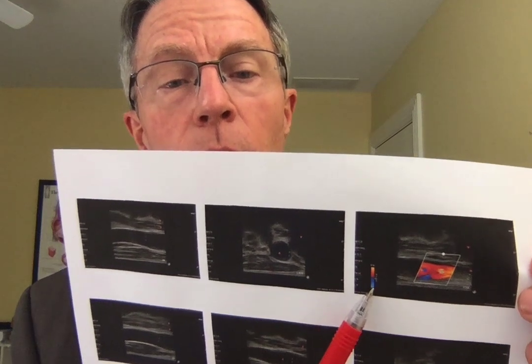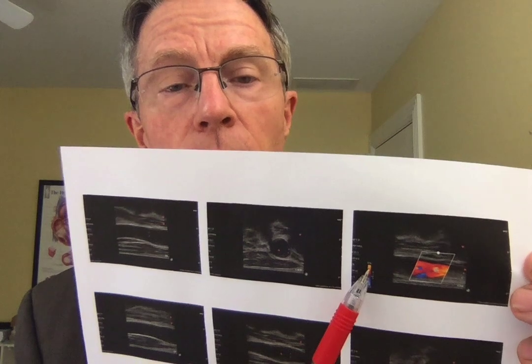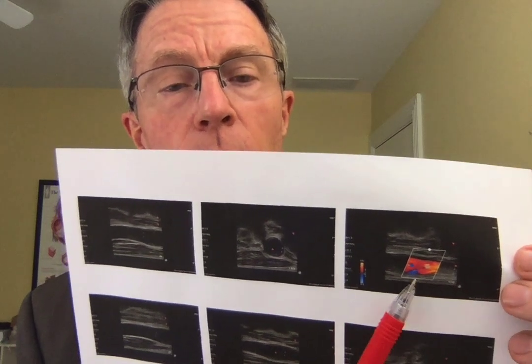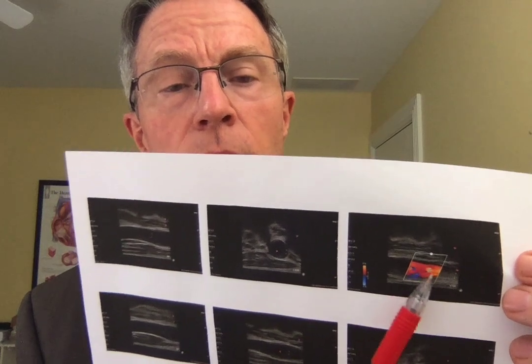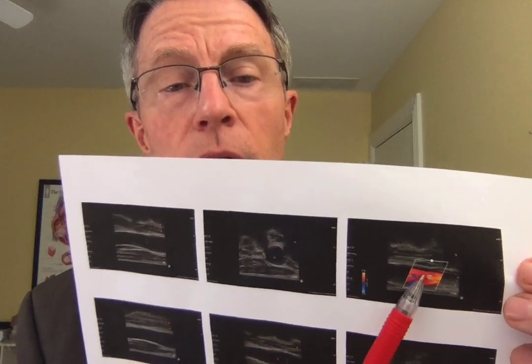The blue is one end of the spectrum, the red and then yellow is another end of the spectrum. So here's how that interprets. If you've got blue and yellow and red in the same area, then you've got one of them flowing towards you and another one flowing away. In other words, by definition, turbulence.